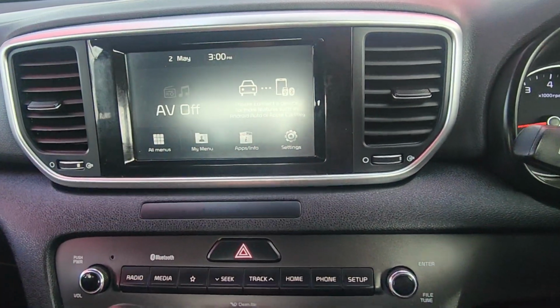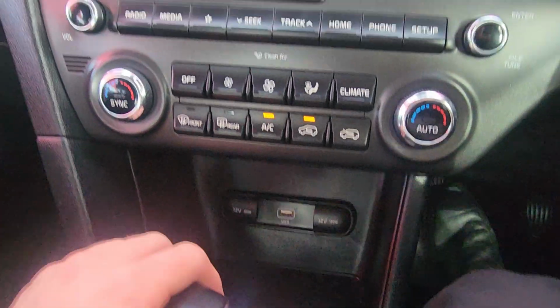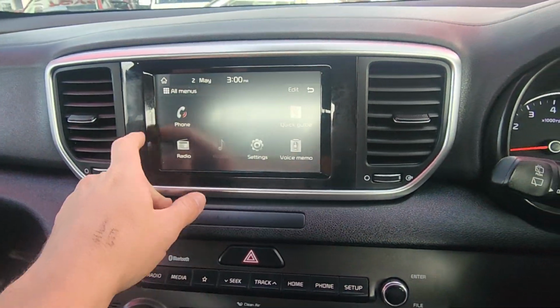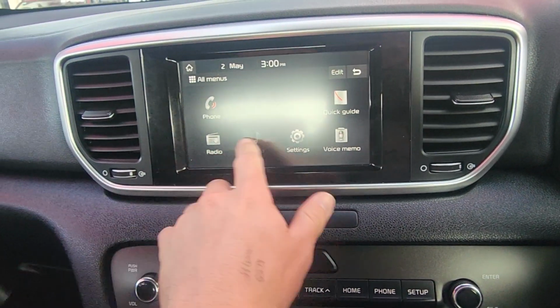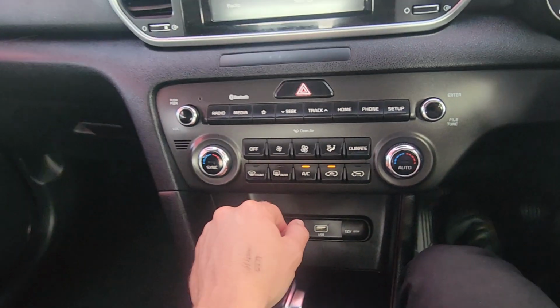Huge big touchscreen display here. We do have Apple CarPlay and Android Auto in this one too. So you simply use your phone, plug it in down there. That's going to come up automatically through there. Otherwise, we can jump straight into the AM, FM, Bluetooth, all that kind of stuff, all your personalized settings, everything, all through the inside there as well. So pretty nice and real nice and easy. Pretty much set up a little bit like your phone.